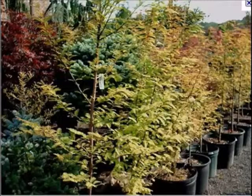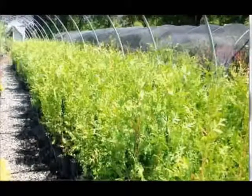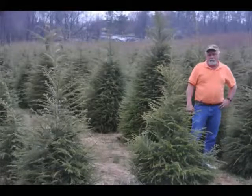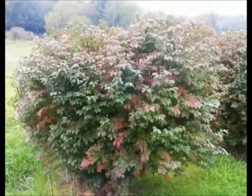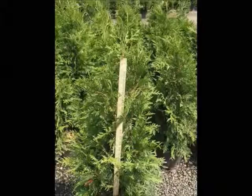Most of these are in seedling or transplants. We do have larger trees, such as white pine, Norway spruce. We also sell a whole range of arborvitaes in many different sizes, from transplants up to large trees. The trees that we sell are both bare root and balled and burlapped and potted. We have thousands of them that we grow.